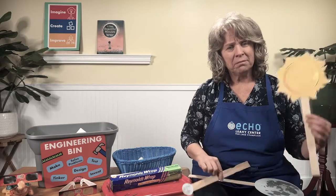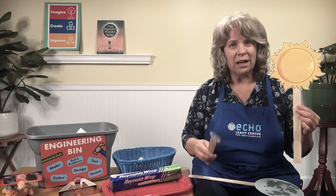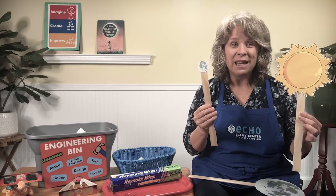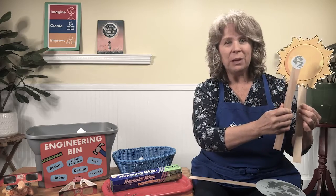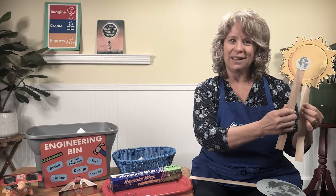But here's what I don't understand. The sun is actually a lot bigger than the moon. It's 400 times bigger than the moon. So how does the moon block out all of the sunlight? That's a good science question. Let's think like scientists for a minute and see if we can figure this out.